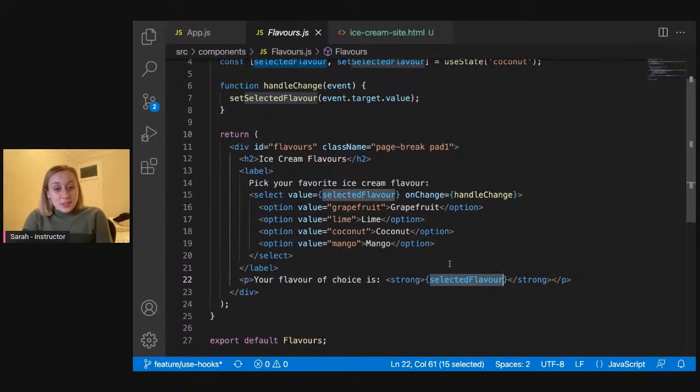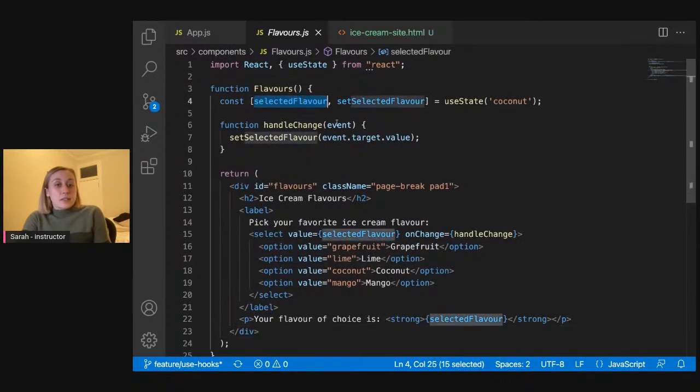It's our React state variable, and that changes. So how this works under the hood is basically the component will re-render, so the HTML will be regenerated depending on the state. So anytime the state changes, the component will re-render to display the new state.